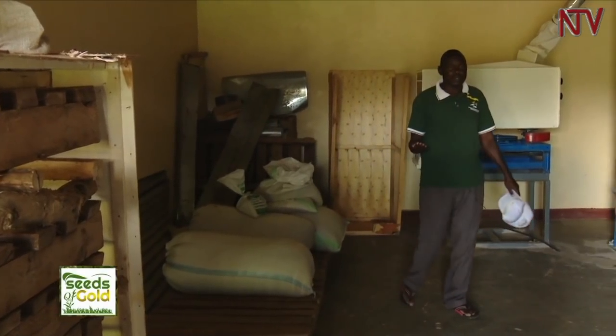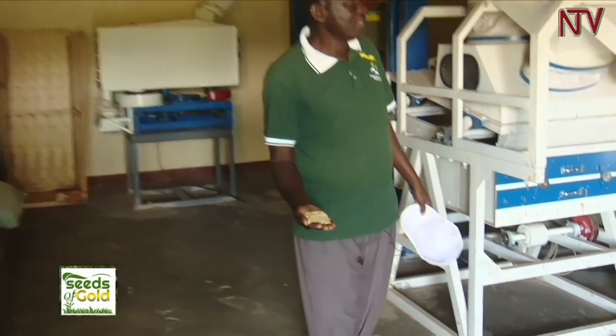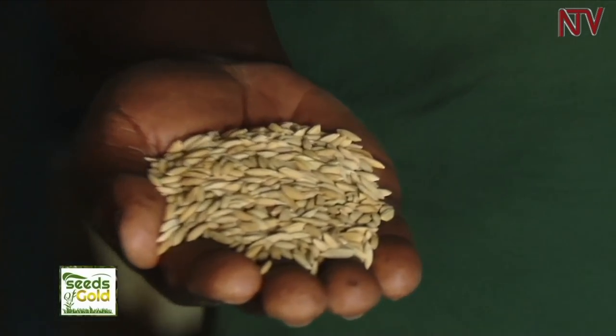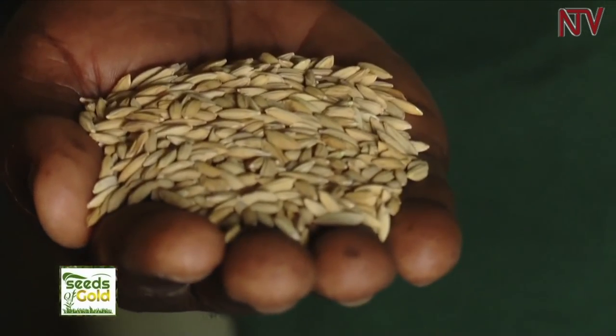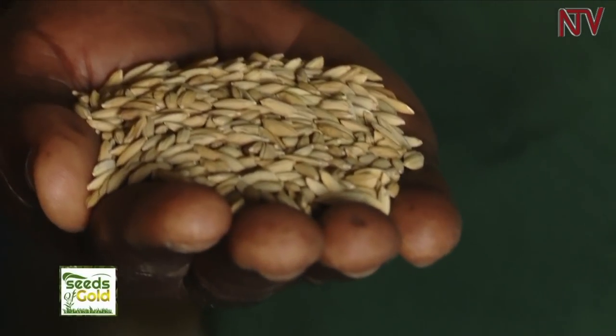We take a sample also. The sample is already taken by the Ministry of Agriculture. They have taken it, so we get a result, then we get the certificates. So then we sell it.